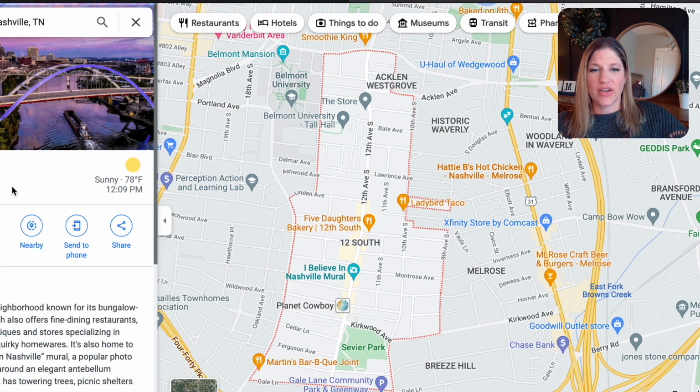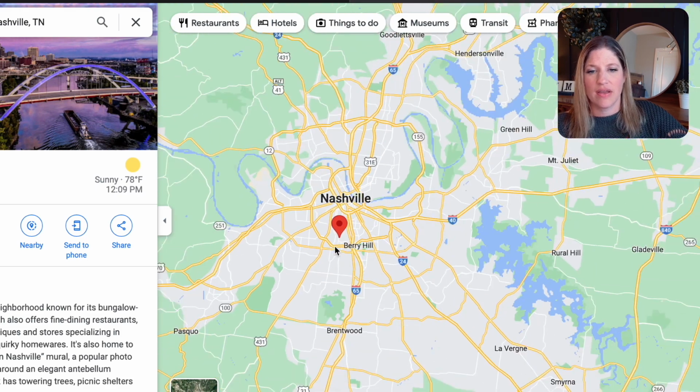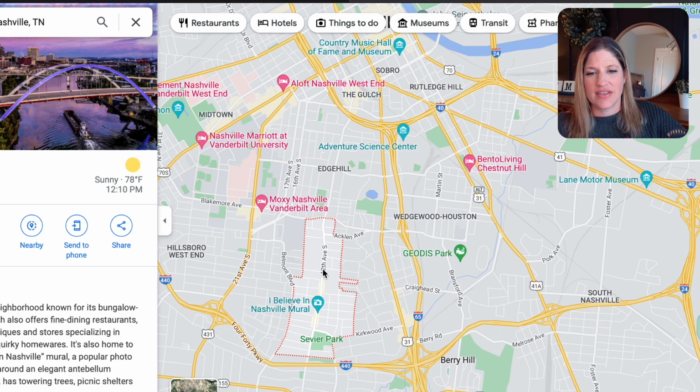So then if we pop over here to the map, we can show you where this is. You can see this is a little further south of Nashville. The first 2 we highlighted were right here, kind of in this downtown area. But as we scroll in, this is going to be just south. So you're also very close to the Green Hills area, which is right down here. The further south you get, obviously the further out of the city, it's going to be a little bit more suburban down towards Green Hills, but you're still very much in this downtown area.